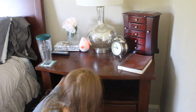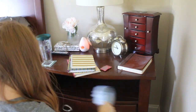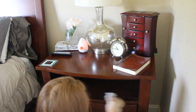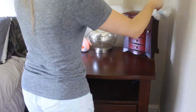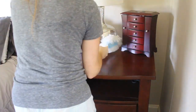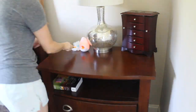Then I move on to cleaning off our nightstands. I just take everything off and give everything a good wipe down and dusting. I like to have the sun shining in our house every single day, so everything gets dusty really fast, but I am just using the Swiffer dusting wand thingy. I don't know what it's called, but these make dusting so much easier.